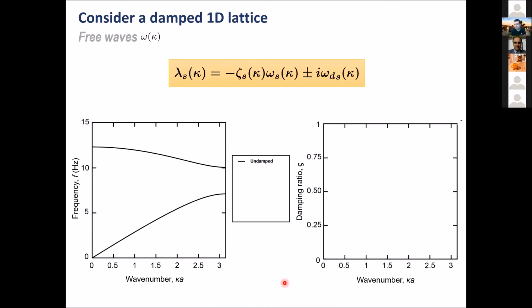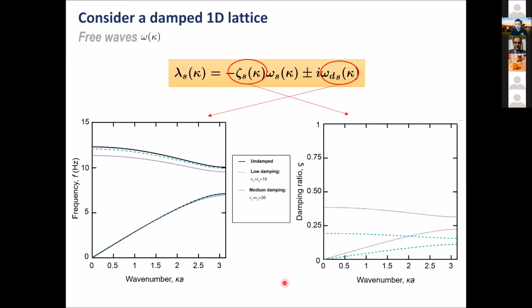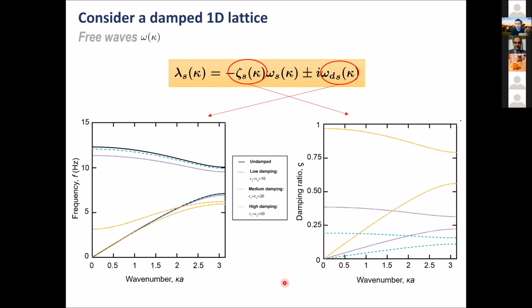So let's see how it manifests. This is a dispersion diagram. On the left, the frequency, on the right, the damping ratio. No damping at all so far. Now let's add a little bit of damping and see what happens to the dispersion. And then on the right-hand side, we can quantify that amount of dissipation using this damping ratio concept. So you can see each branch has its corresponding dissipation. And then when we add more damping, we get further dissipation and more dropping in the dispersion and so on, until we reach the point where we can start having overdamped waves in the Brillouin zone.